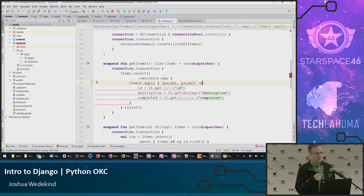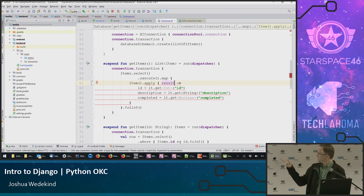But the apply method takes a lambda that takes 1 parameter, so we could give it a name if we wanted to. We could call it result if we wanted to. If there's just 1 parameter, you don't have to put in parentheses. You can just give it a name, give it the arrow, and then the body of the lambda.